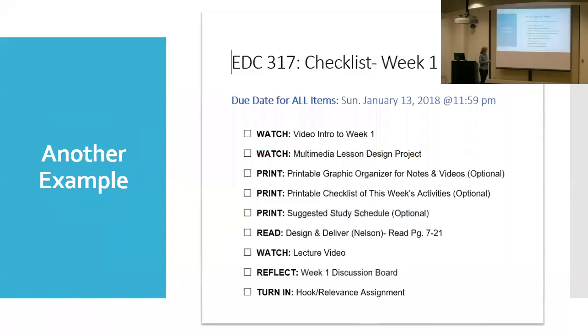This is another example. So we give them the syllabus and it's like 5 pages long. And honestly, I'm in a doctoral program. I never read the syllabus, you guys. I'm not even going to lie. I'll read parts that are important, but I never read the rest. So I just don't. And a lot of our students don't either.